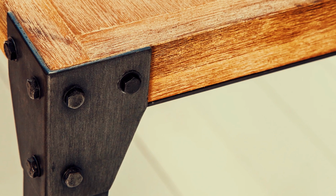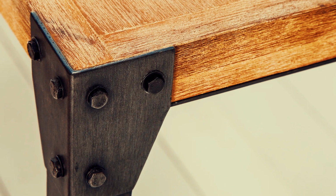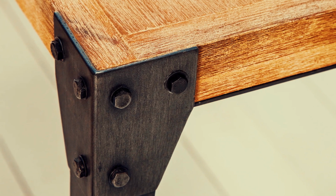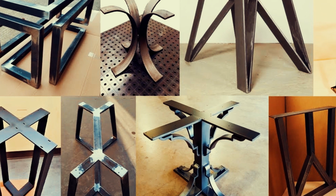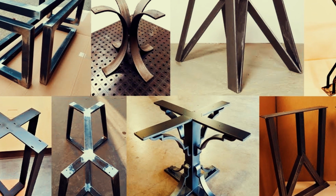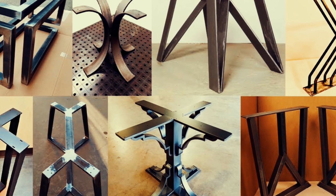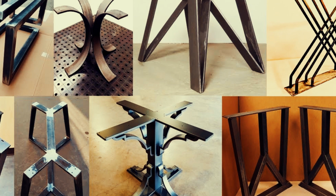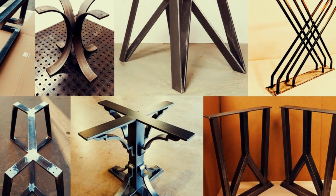The rise of industrial design brought back the raw, unfinished aesthetic of metal, with exposed welds, visible rivets, and rough textures becoming fashionable design elements. Today, the market offers a vast array of metal table legs encompassing diverse styles, materials, and finishes. From sleek, minimalist designs that embody contemporary aesthetics to ornate, decorative pieces that evoke historical styles, metal continues to be a versatile and indispensable material in furniture construction.